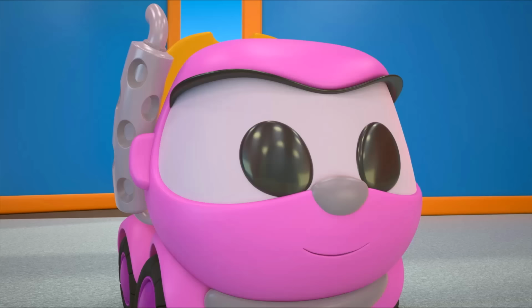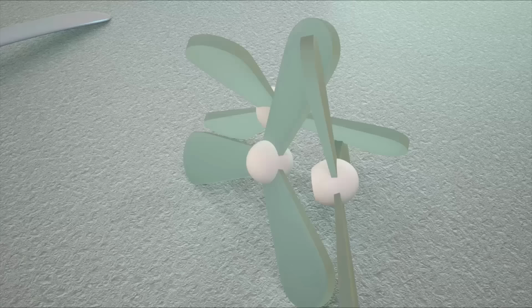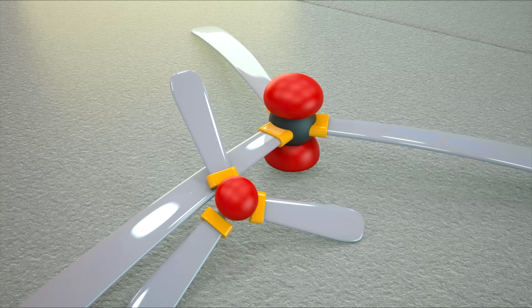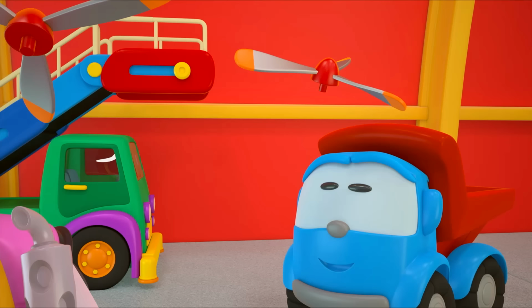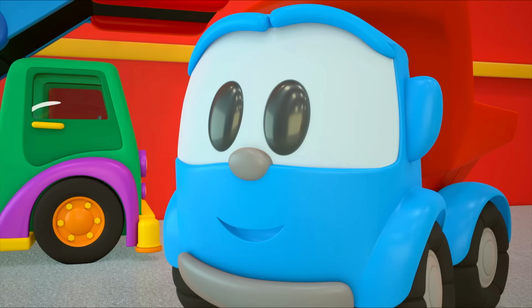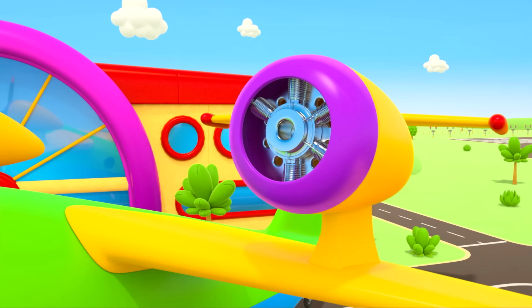We need two propellers. Leia, are you taking these? No? What about these ones? Leia, these will do. Brilliant! Leo's carrying one propeller and Leia the other. Can't catch me! The propellers are in place.